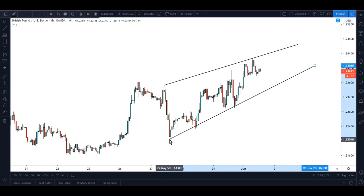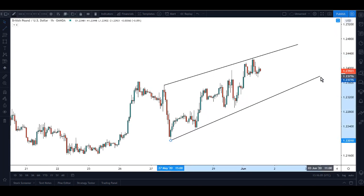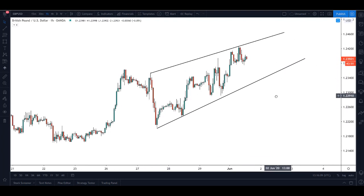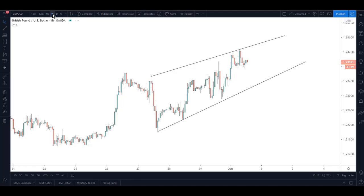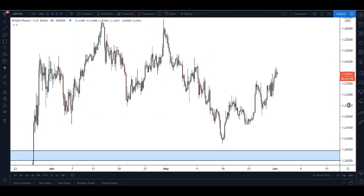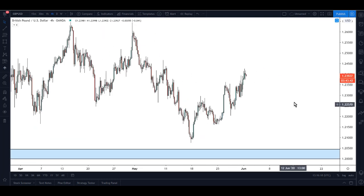I can just see, yeah, we'll use that one there. I can just see we're at the top of this channel here. What I'm looking at actually for pound USD is, let's just get you on the same page as me. This potentially is an impulse down. This maybe is a correction, and another impulse down, maybe coming into 1.2.